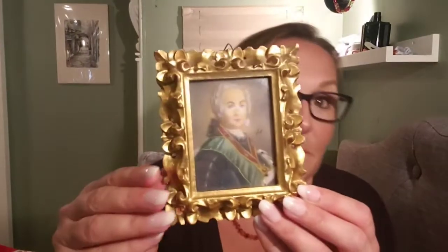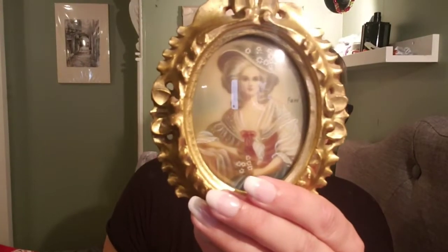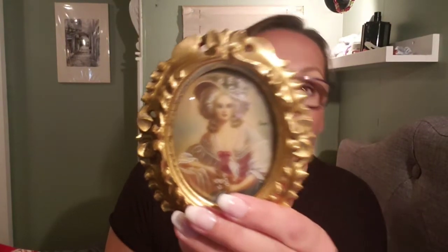Okay, so they were $1 a piece at a church garage sale that I went to before I left for Florida. Here's one. And like I said, these are Victorian era. Here's a second one. Frames are wood. Look at the back side. Let me show you the back side of one.